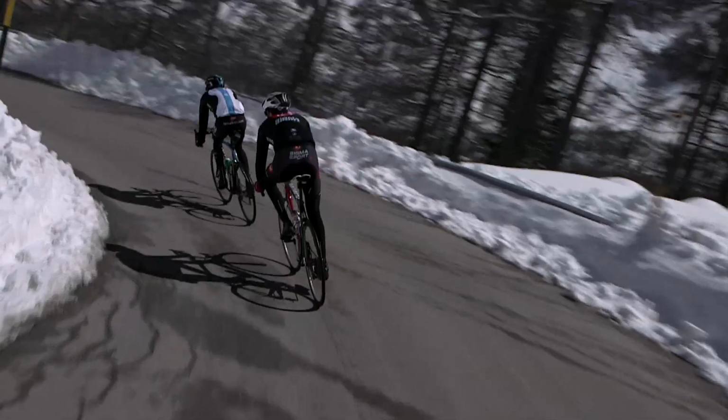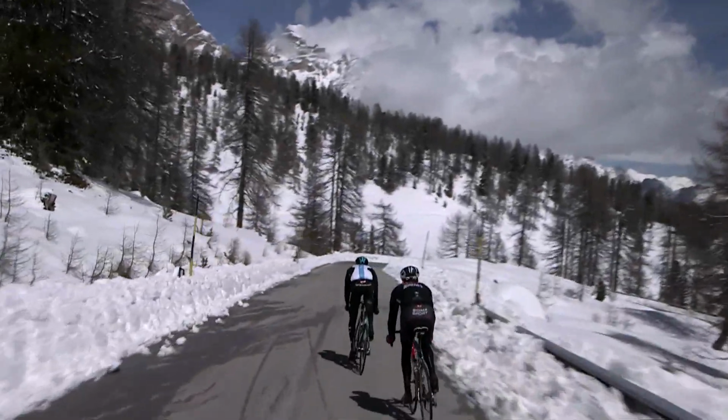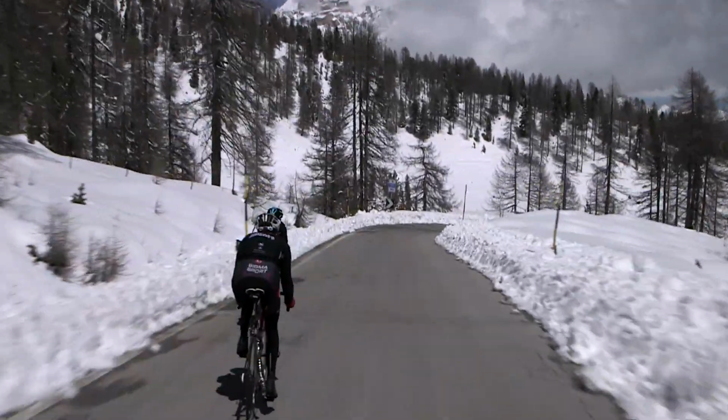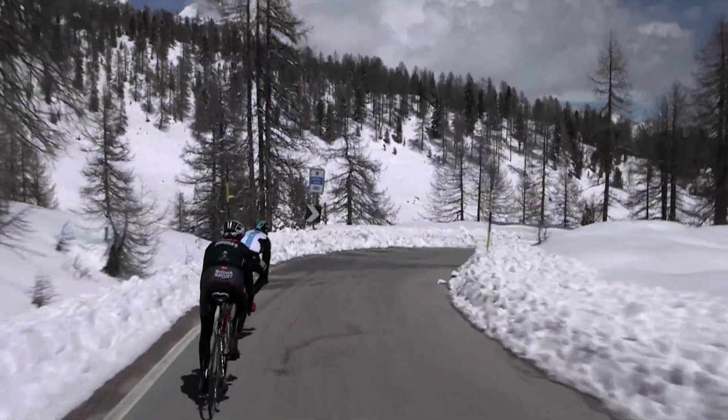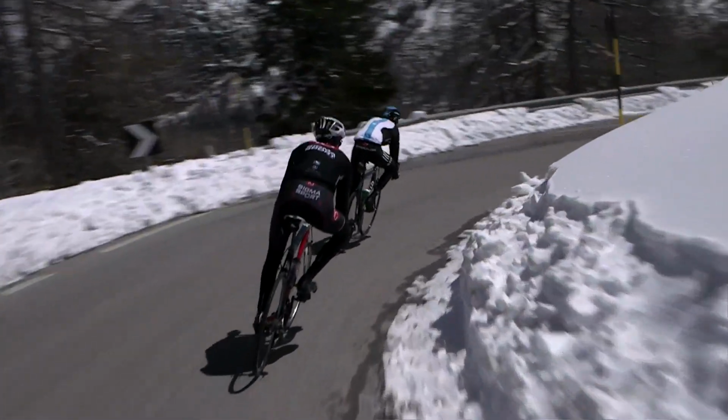At the moment, probably Nibali is one of the best descenders in the peloton. Mark Cavendish is a great descender as well. The sprinters generally tend to be really good descenders because not only are they good bike handlers, but they use the descents to make up the time that they've lost on the climbs.